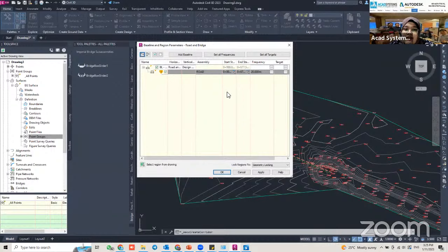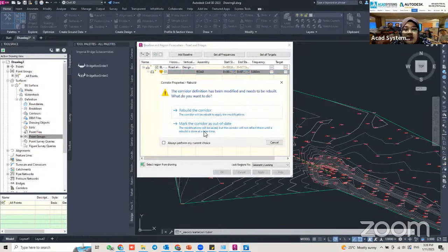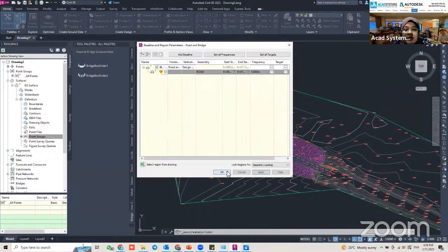So this is the setting for baseline and region parameter for the corridor. I'm just going to change the frequency here, which right now is 20 meter. Hi, who are just coming in, thank you. This 20 meter, I'm going to change the value for the frequency to 5. So everything in this frequency, apply assemblies will be changed to 5. The curve, the along tangent for horizontal baseline, along spiral, and for the vertical baseline, the curve. Everything that the value is 20, I change to 5. Click on OK, click on apply, and then click on rebuild corridor and click on OK.